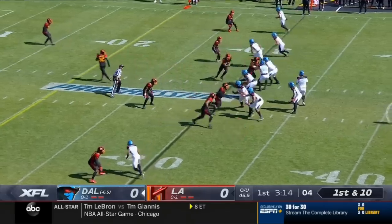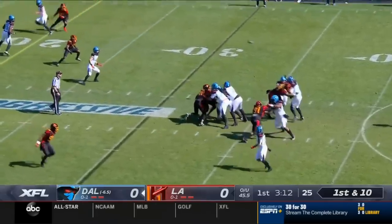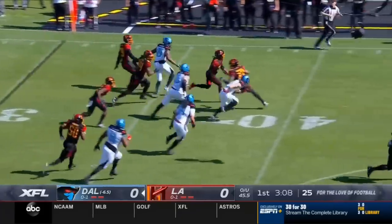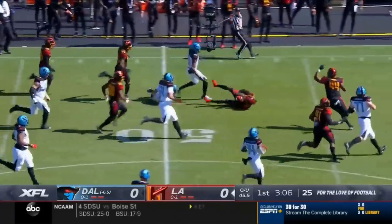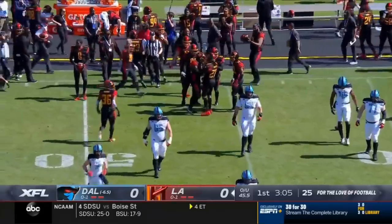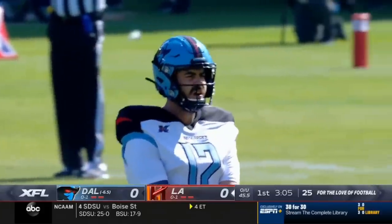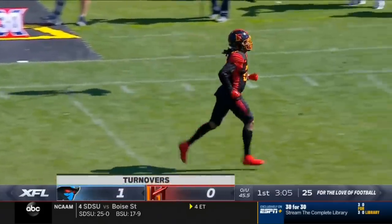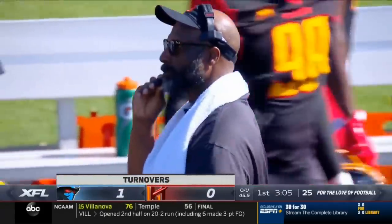Ready to go? They'll drop Trey Williams. Landry Jones lets it go. Intercepted! Harlan Miller with the pickoff. And he gets tripped up at midfield by Flynn Nagel. 32-yard return for Harlan Miller out of Southeastern Louisiana.